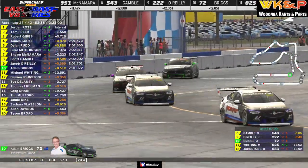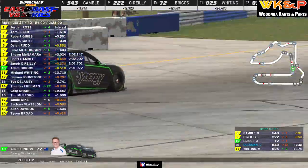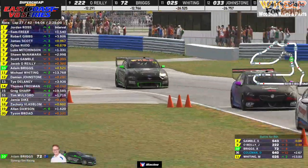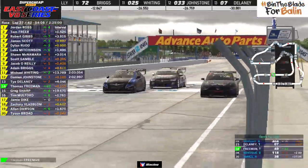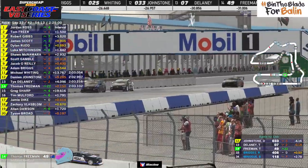Not quite managing to get too far down the track there. I thought he might have put a move on, but he didn't. But that was a lap off the roof. As you can see, it's a very tough circuit. Got to work very hard. Going to jump on with Thomas Freeman up 22 spots. He's tucked right up behind Ty Delaney here.